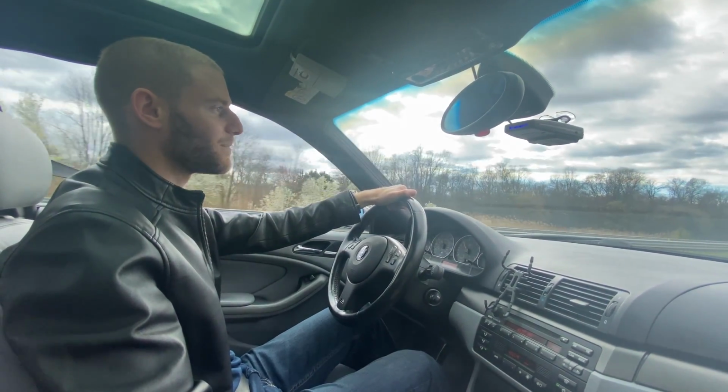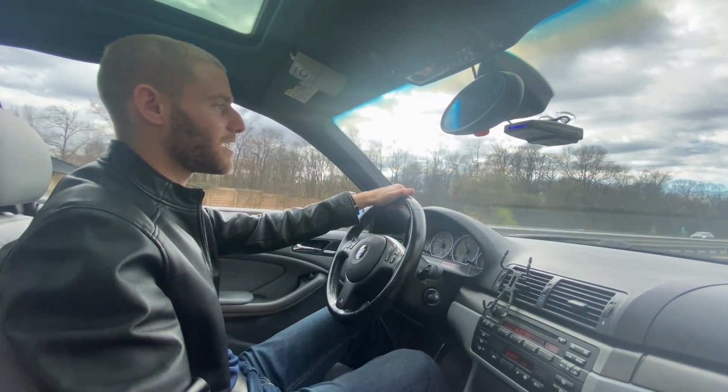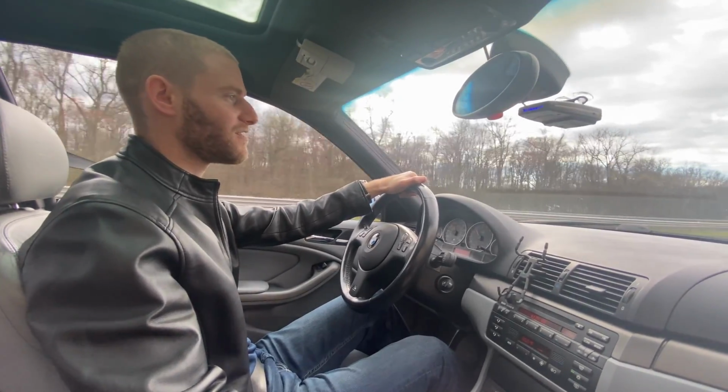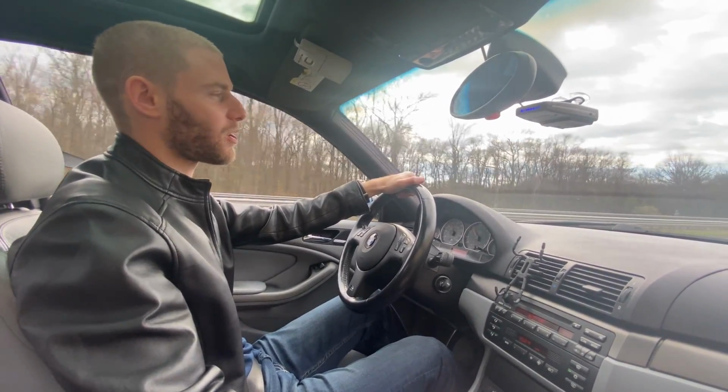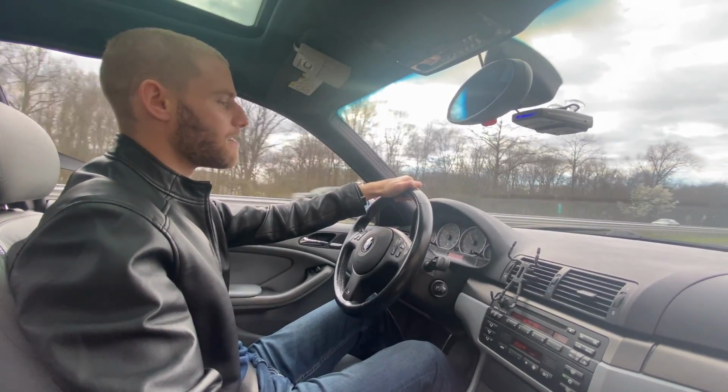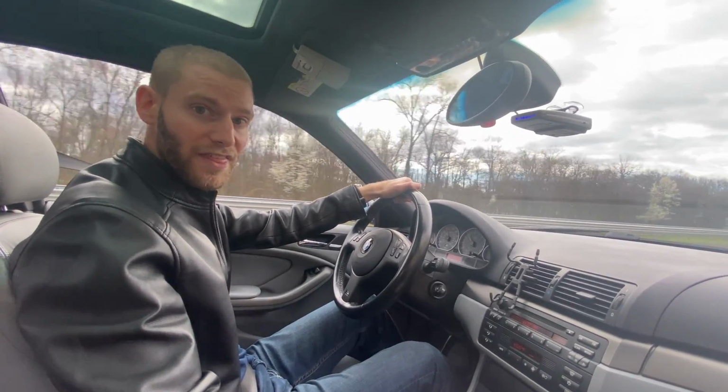And as far as suspension goes, I'm thinking of possibly doing KWs. We'll see. I'm not really sure which ones to get. Maybe I'll get the V2s, maybe I'll get the V3s. I don't know if the V3s are worth it. I don't track the car. Maybe just the V2s are enough. We'll see. But yeah, I love this car.